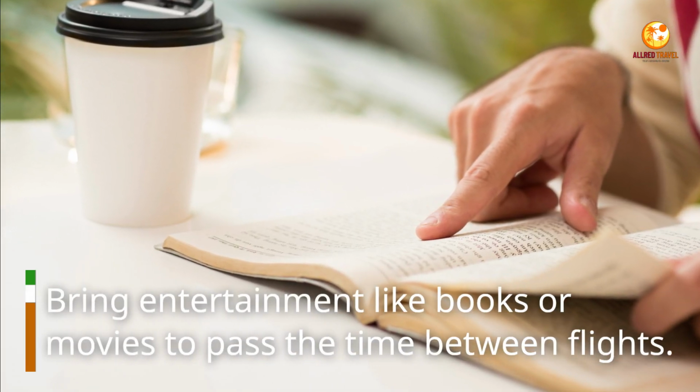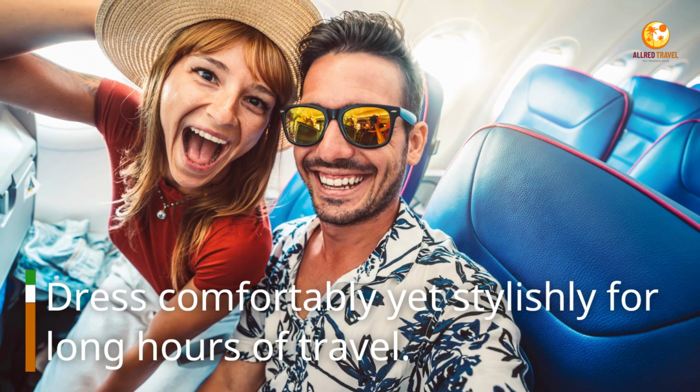Bring entertainment like books or movies to pass the time between flights. Dress comfortably yet stylishly for long hours of travel.